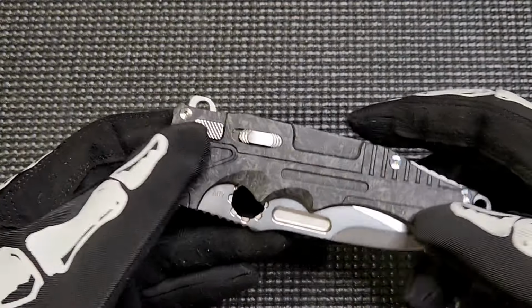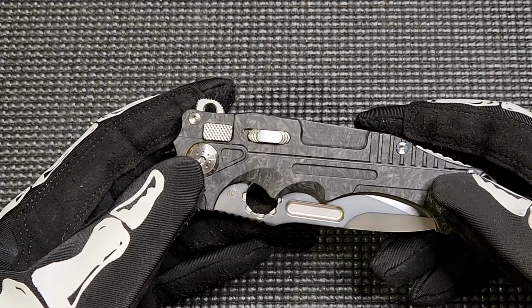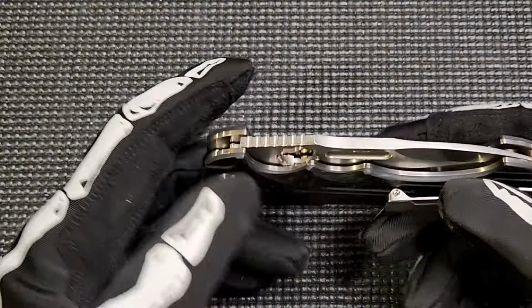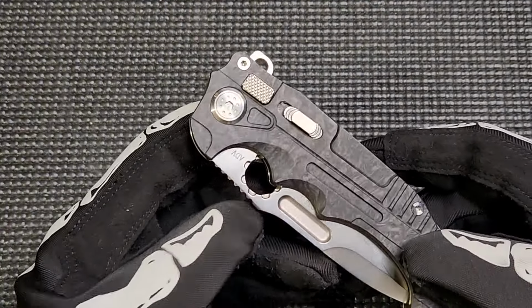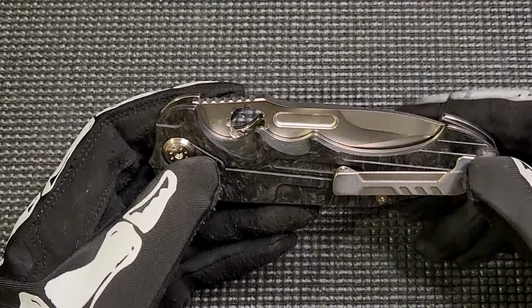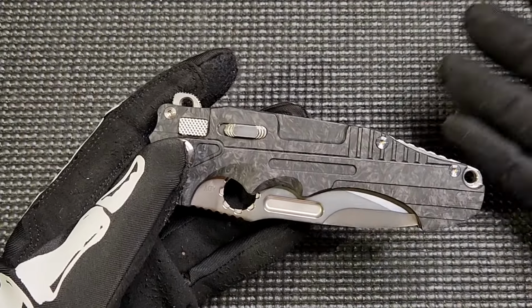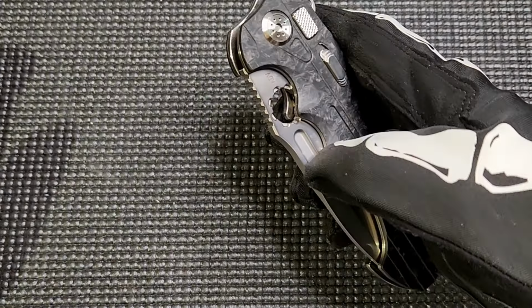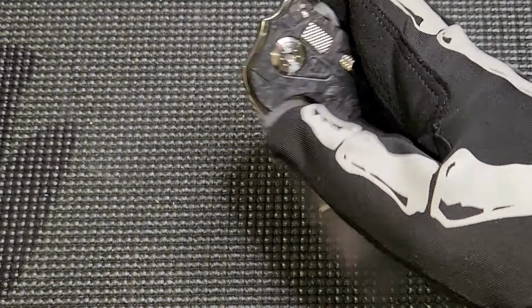It is running on bearings, so super, super smooth, opens really well. And like I said, that's just a byproduct of a button lock. It is what it is. You can't really get around that. The only way to make this flip, quote unquote, better would be as if it wasn't a button lock, and then that's no fun. The other way to open, like I mentioned, is the fuller here, or the hole, the Spidey hole.